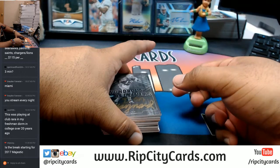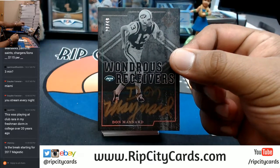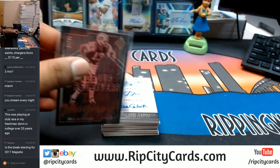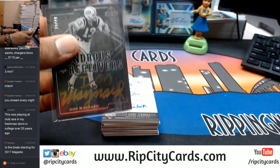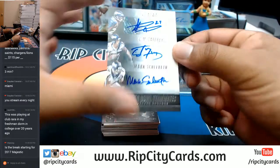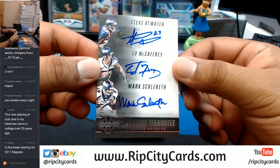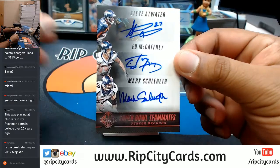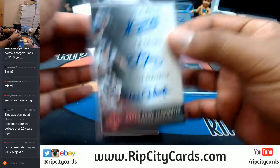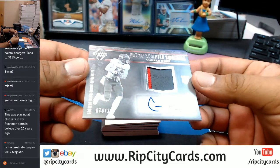Alright, so starting us off for the Jets to 49, Don Maynard. That's on card. It's kind of cool. I do need top loaders for this. For the Broncos, triple auto, Steve Atwater and McCaffrey, Mark Schlereth. Super Bowl teammates right there, numbered 98 out of 99. It's pretty cool.